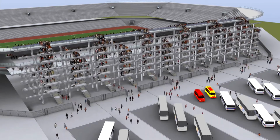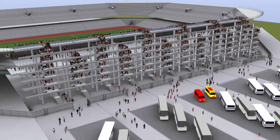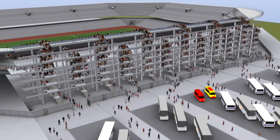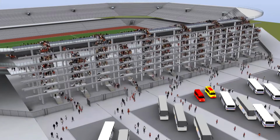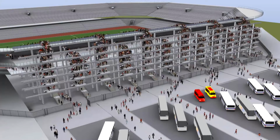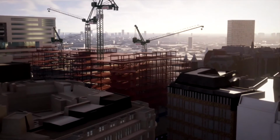Another example: if we start tracking and recording the motion of people, they can also be re-rendered back in a 3D scene. So the way people interact with an asset can now be modeled, rendered, and played back inside of these digital twins.